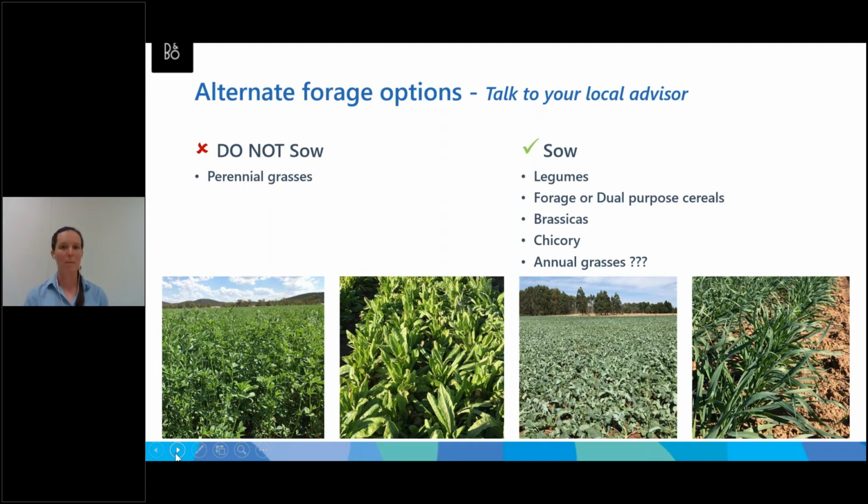Annual grasses, I put a question mark around this because again, not entirely sure what the effect is going to be on annual grasses of dieback, particularly thinking about annual ryegrass, we're not quite sure. But we are aware that on some places, particularly on the north coast, there's not a lot of arable land, so it is difficult to get seed out. And broadcasting annual ryegrass might be an option in that area.